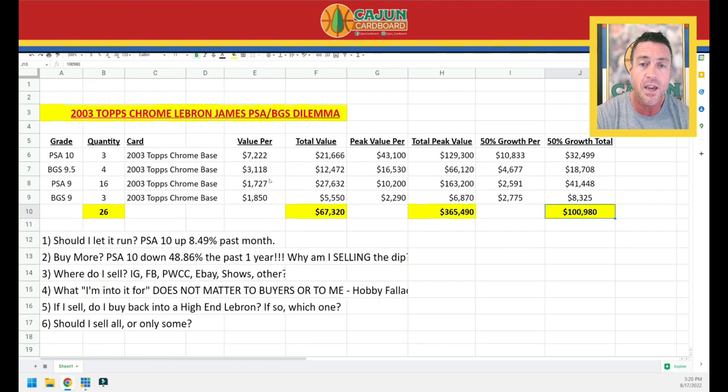Let me know what you think in the comments. Has the pendulum swung too far? Are Luka Doncic base Prism PSA 10s too cheap? Are Zion base 10s too cheap? Are fill in the blank, LeBron Topps Chrome PSA 10s too cheap? I don't know. You guys tell me.